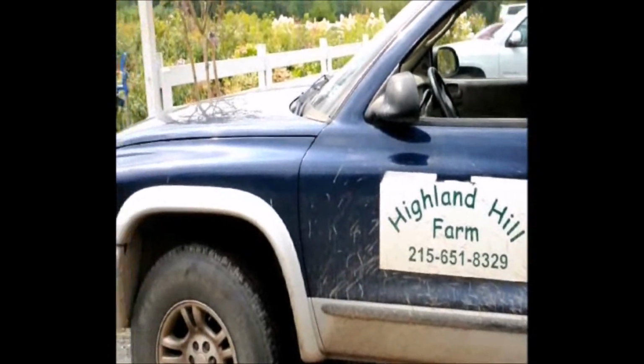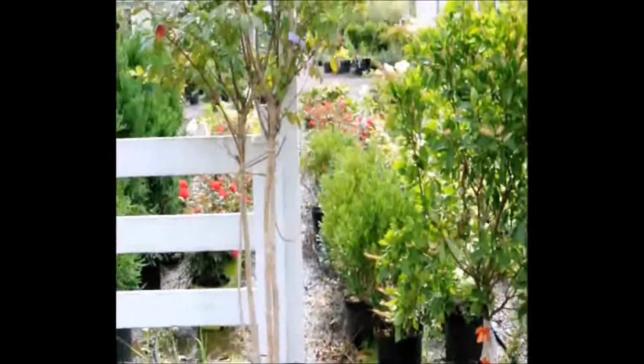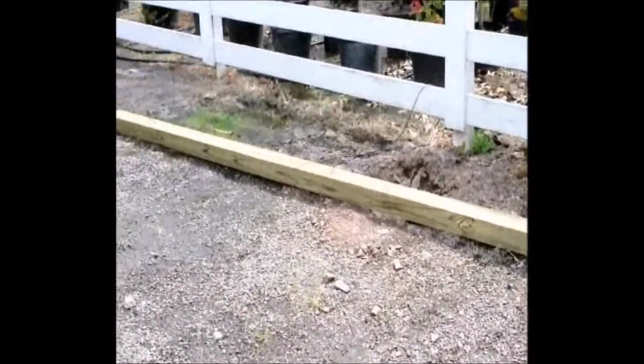This is Highland Hill Farm in Fountainville, PA. We grow trees and shrubs. And one thing we're not afraid of losing is our business model. And this is a post that's part of our business model.